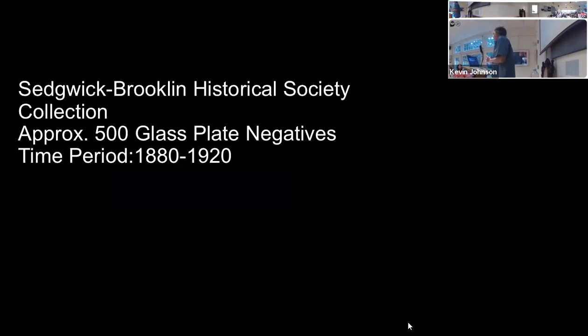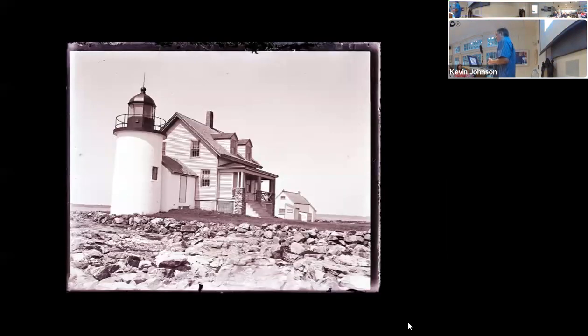So we have several collections from historical societies of glass plate negatives because they typically don't have a place to store them at the right temperature and humidity, and they don't typically have a staff that can digitize them and do all that needs to happen to make them useful. So the Sedgwick Brooklin Historical Society and the Deer Isle Stonington Historical Society both donated their glass plate collections to the museum. And we give them the high-res digital files, and they're completely happy with that. And the Sedgwick Brooklin had some Blue Hill photos in it.